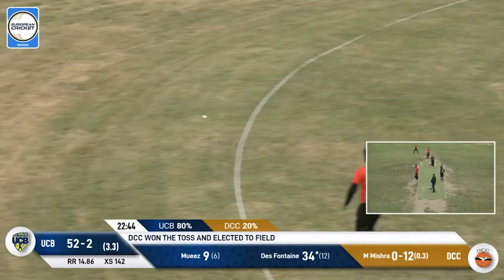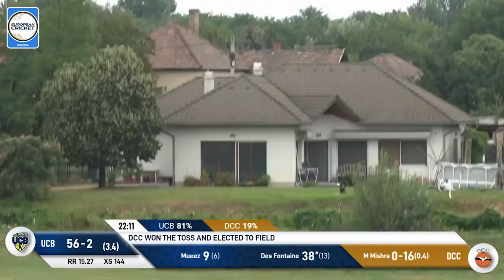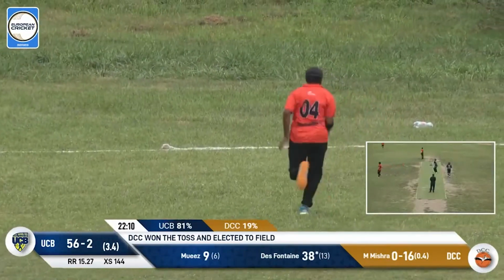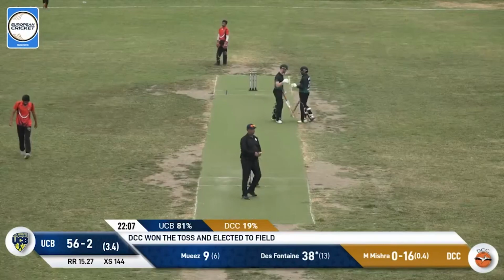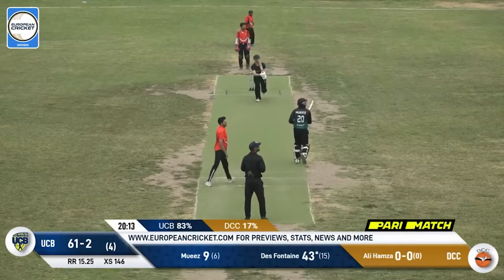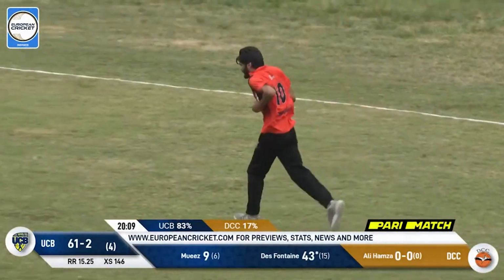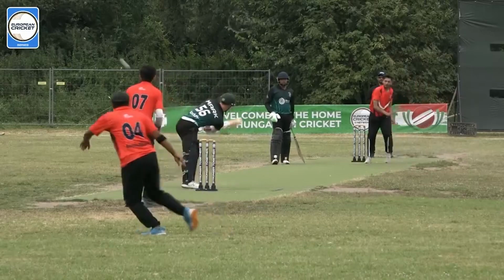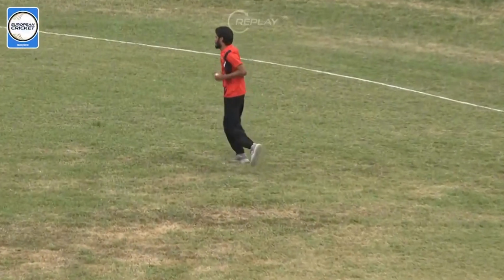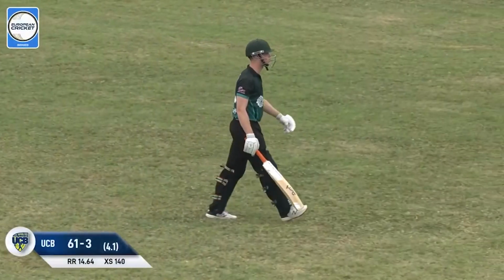A hit towards extra cover, races away. Oh, top edge. And is this going to go away for a boundary as well? Yes, it will. Oh, it's a wristy stroke here, but he's going to find the fielder out at mid-wicket. Yeah, Desfontaine was just looking to dig out that fuller delivery. Looking to use his wrist to get underneath it, but in the end, he's provided a catch to the fielder at mid-wicket.